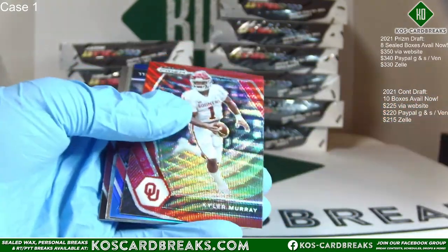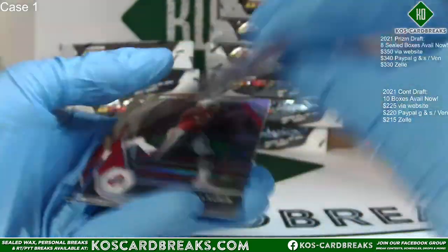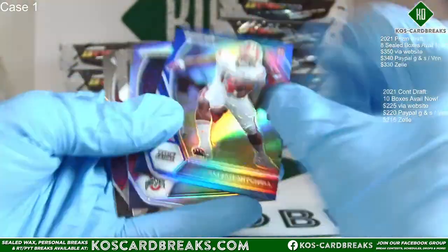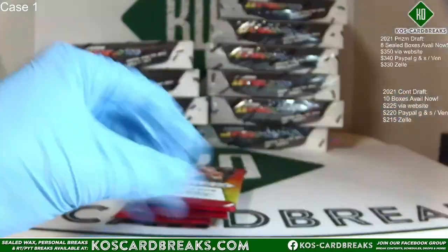Purple Ice out of 99 for Hawkins. Kyler Murray, Red Wave. Elijah Mitchell, Blue, 192 of 199 for the Blue Parallel. Terry McLaurin, Silver, Justin Fields, and Dylan Moses.